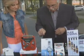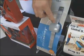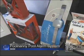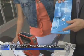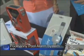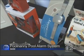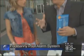Now this is really cool. This is by Pool Nanny. I love things like this because it's simple. You take this basic unit and put it on your wrist as an adult, as a supervisor, and you put this one on the child. So basically, when the child is walking towards the pool, you put a perimeter to it, and that perimeter alerts the supervising adult that the child is getting close. This happens before the child even gets to the water.